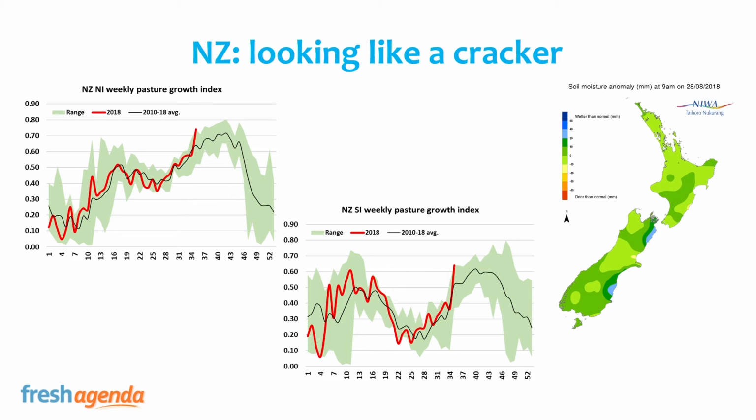So that shows the 2018 year. That's the weekly growth indicators for the South and North Islands being well up on average, well up on the prior year, and out of the band of history that we've seen since 2010. So a bit scary, really. It is a bit scary. Not many red flags on the horizon. The soil moisture chart over the right-hand side shows that some regions are a little bit under, but not many. It's mostly average or wetter than normal. So looking ominous.